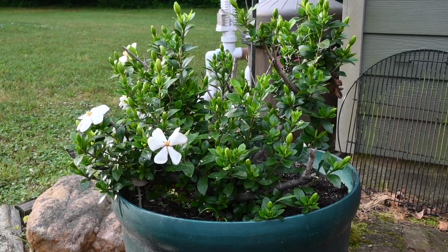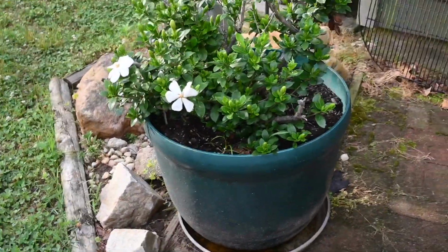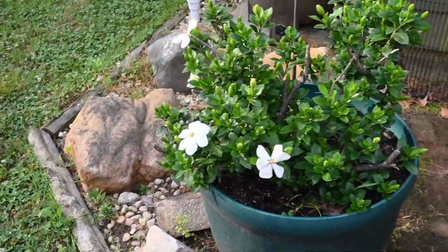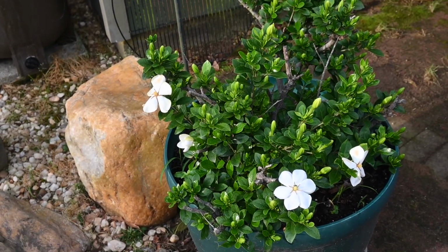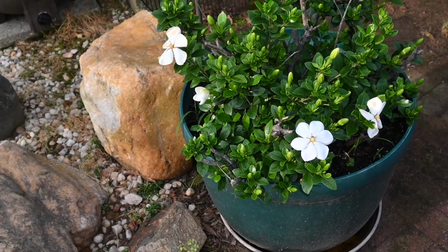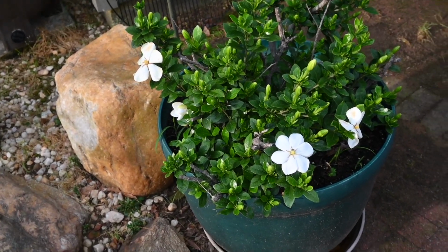And my mom always insisted it had to come inside. Well, as you can see, it has a huge pot, and it just got bigger and bigger. And it came to the point where we just couldn't bring it inside. It was too big. So last year we just left it outside.